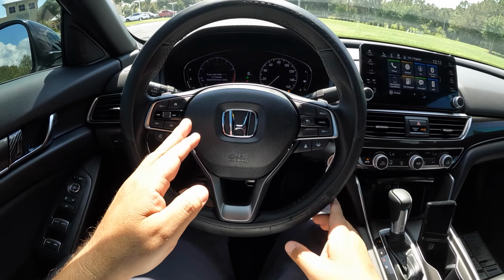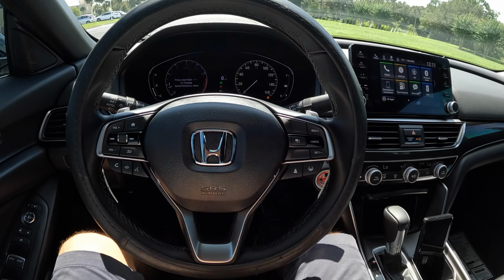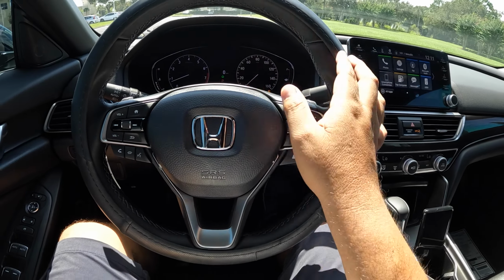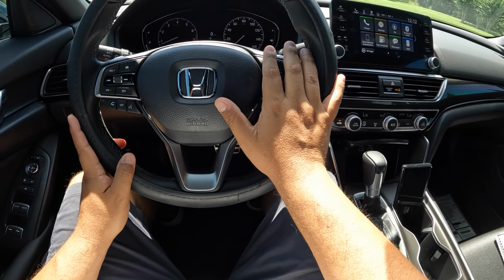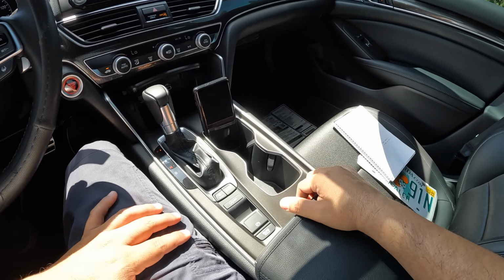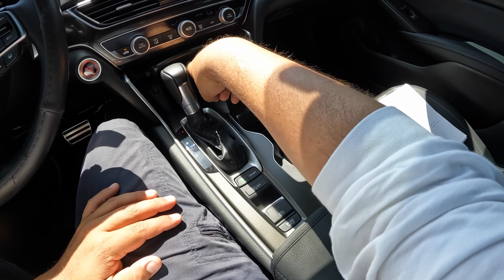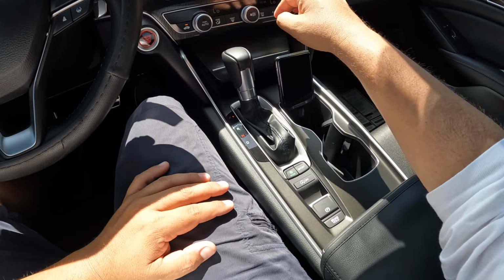So there we go guys, we've got electrical tech. We've got more of an analog speedometer there. As you can see, we've got a fuel gauge. It's really simple. Everything's here at your fingertips. You've got controls for everything here. Of course, you've got cruise control as well, which is an active cruise control. Really nice interior. Love the ergonomics here. We've got a couple of cup holders, USB connection there. We've got a 12-volt, and you can certainly bring this down here and cover that up there as well.